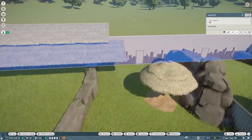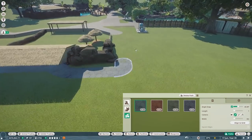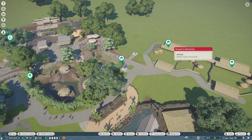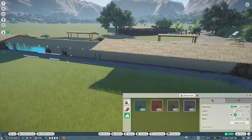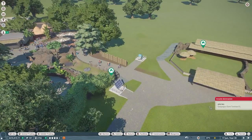So it does normally take me a pretty long time, especially in Tali Zoo, because I'm not working with any reference pictures. I'm kind of just going off the seat of my pants, or flying by the seat of my pants. Just going with what I think looks nice. Oh, look at me go. I did add that to the work zone. Pat on back for me because I actually did that.